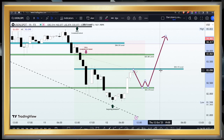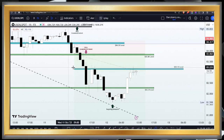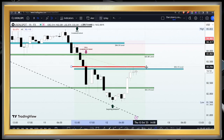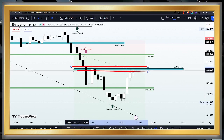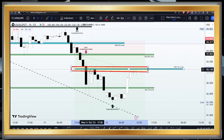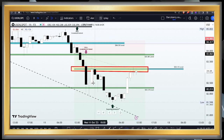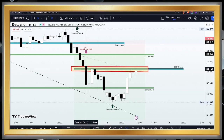Now, if it so happens that price does not drop down and instead continues to find higher highs and higher lows, then we have a level here at the $83.15 level, which has played a major role in determining the direction of price action in the last 24 hours. Now, what do I mean by that? If you look at this price level here, you will see how market participants reacted to the structure, especially during the New York session yesterday.